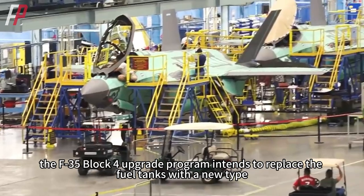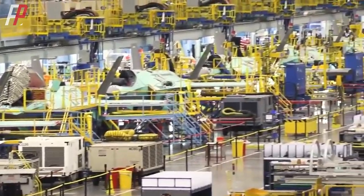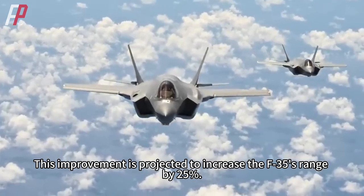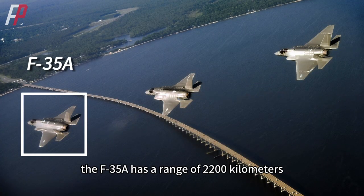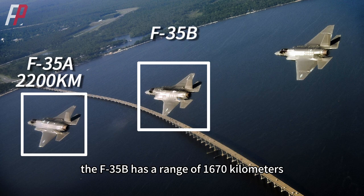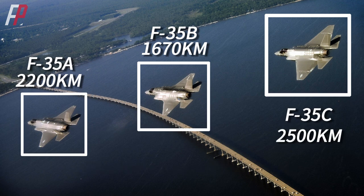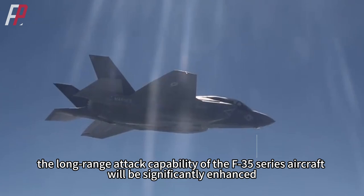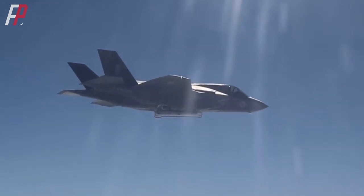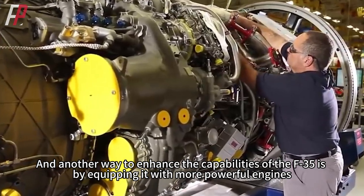In terms of range, the F-35 Block 4 upgrade program intends to replace the fuel tanks with a new type. This improvement is projected to increase the F-35's range by 25%. Currently, the F-35A has a range of 2,200 km, the F-35B has a range of 1,670 km, and the F-35C has a range of 2,500 km. With the installation of the new fuel tanks, the long-range attack capability of the F-35 series aircraft will be significantly enhanced. And another way to enhance the capabilities of the F-35 is by equipping it with more powerful engines.